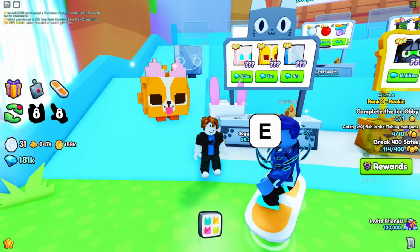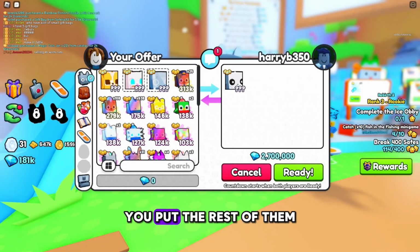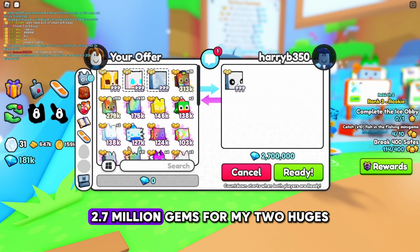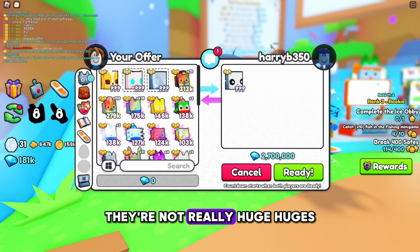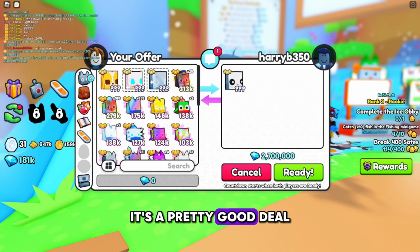I relisted all of them up for prices that I can make profit on, not the Pixel Corgi, but the rest of them I can make profit on. This guy was going to trade me a huge skeleton and 2.7 million gems for my 2 huges. I think this is a pretty decent deal, actually. They're not that big in value, but for this, it's a pretty good deal.